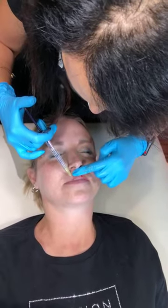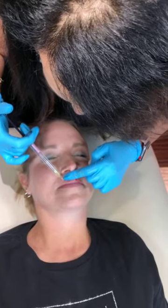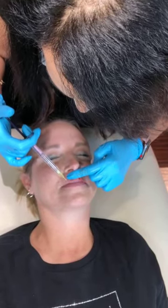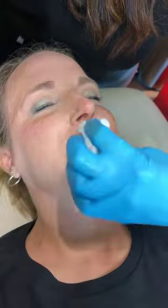We have another question. Can you add to the cheeks if you've already had them done? Yes, you can. Everybody starts off at different levels as to how much lifting they need. So if you have filler in the cheeks already, but it's not enough for you and you want a little bit more, then certainly we can add on top of it. And we may choose different products to layer.